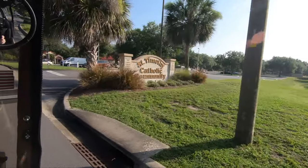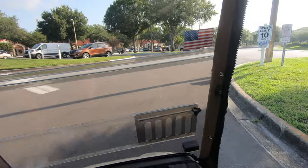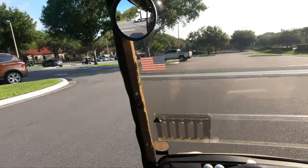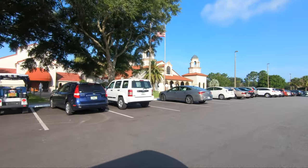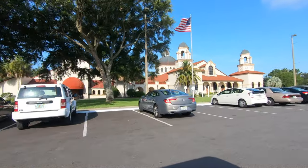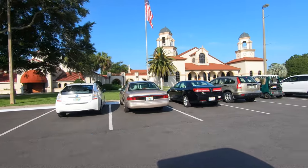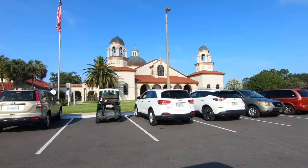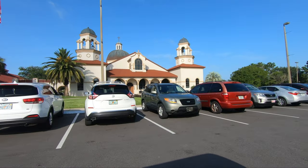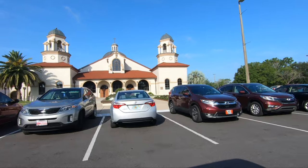we're going to go to St. Timothy's Catholic Church. And the reason I'm taking you here is this church is magnificent. Just beautiful. The architecture, it looks like I'm in Spain or somewhere. I'm in Italy. I mean, take a look at this. The views are spectacular. If you've never been to the villages and you come down here, make sure you bring your camera. I mean, a photo op like none other.